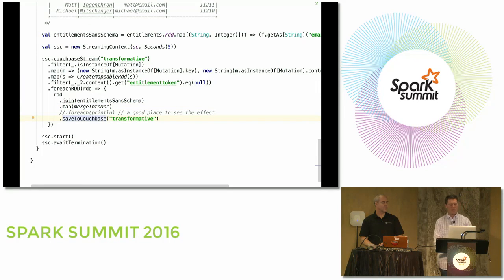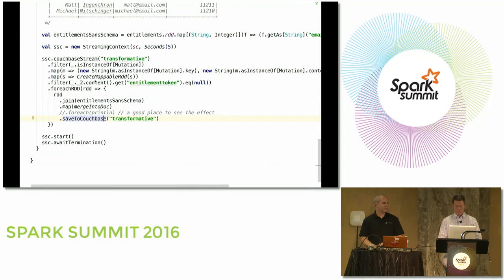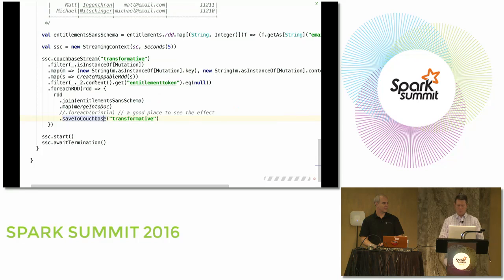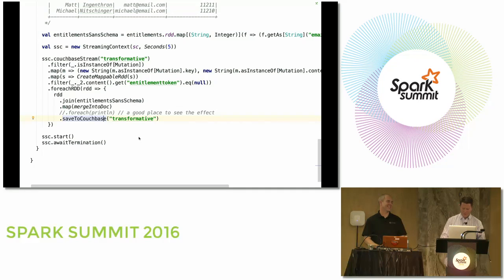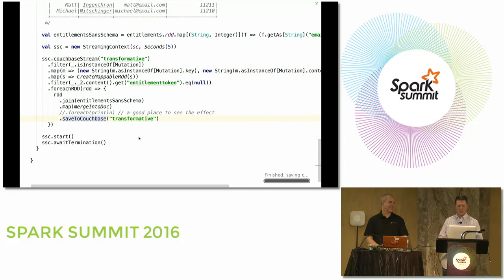And so what we're expecting to happen when we run this is if I look at Aaliyah Alston here, after I run that, I should see an entitlement token. So let's go ahead and give it a run. Let's see where we end up. Oops, that was the wrong program. Stop. OK, let's try to run the right one. I have two named transformations, so we'll run the transformation example.